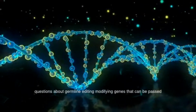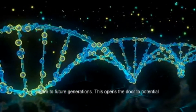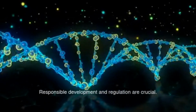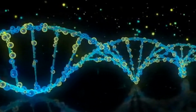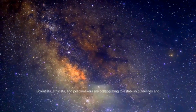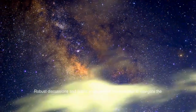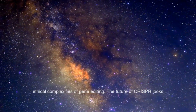However, the CRISPR revolution is not without its ethical considerations. The power to alter the human genome raises profound questions about germline editing, modifying genes that can be passed down to future generations. This opens the door to potential unintended consequences and sparks debates about designer babies and eugenics. Responsible development and regulation are crucial. Scientists, ethicists, and policymakers are collaborating to establish guidelines and ensure that this powerful technology is used ethically and responsibly. Robust discussions and public engagement are essential to navigate the ethical complexities of gene editing.